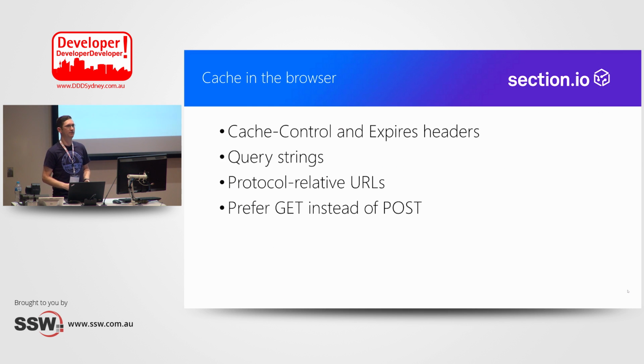I want to start with caching in the browser. Basically, every request that you can avoid making out of the browser is going to be a big win. It's a win because that's a DNS resolution you don't have to do. It's a TCP handshake and the 2 to 4 round trips that don't have to happen. You're not waiting for the server to render the content.